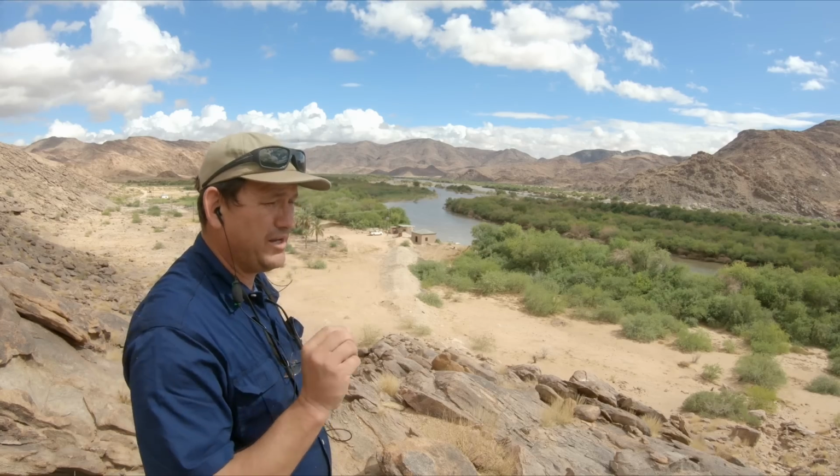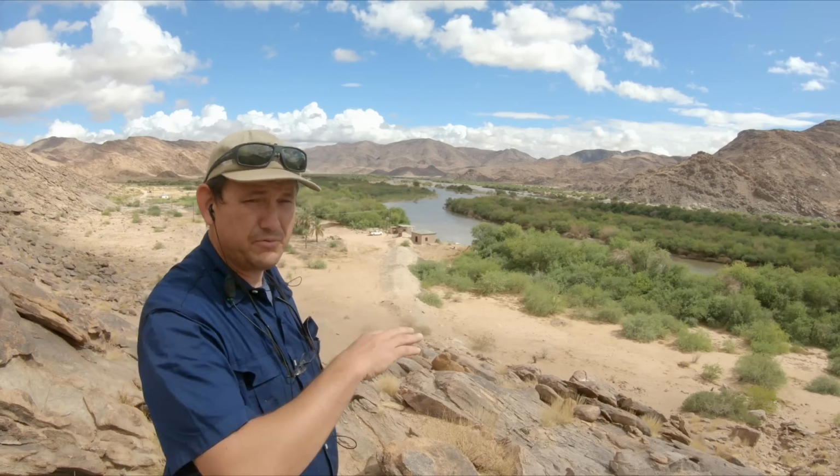They get small amounts of rain, enough to keep the countryside green, but not enough to fill any of the reservoirs.